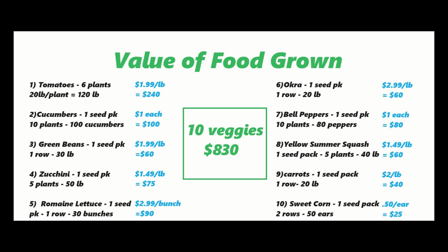And we're going to get 6 plants and harvest 20 pounds per plant. So that would be 120 pounds at $2 a pound is $240 worth of tomatoes over the course of the season. Cucumbers, 1 seed pack will say 10 plants. Of course, you can probably get more than 10 plants, but once again, we're just going to make an example. Each plant would probably make 10 cucumbers, and at $1 a piece, that would be $100.